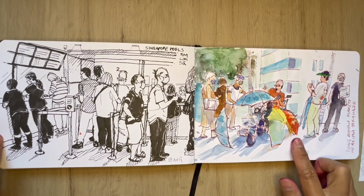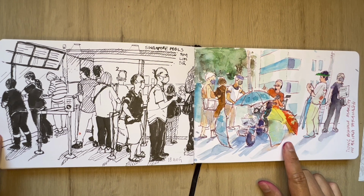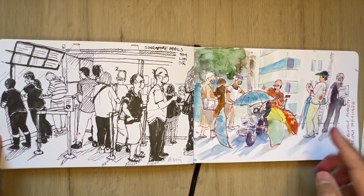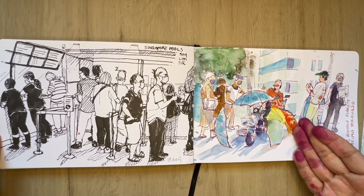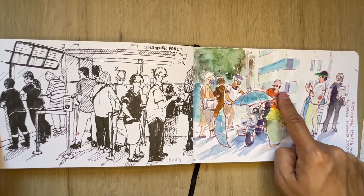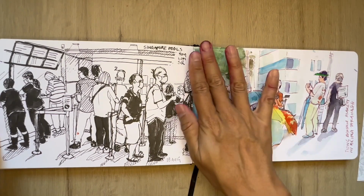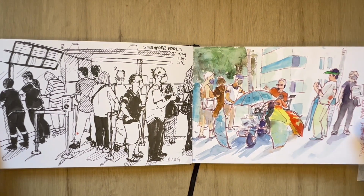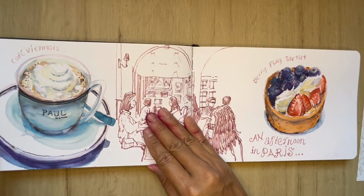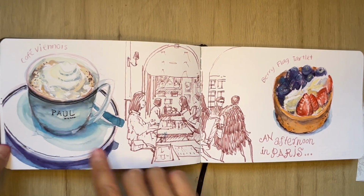This is an urban sketching gathering over at Tiong Bahru Market, and this is Akira Takashi. He's a busker. He paints on umbrellas, and that's Uncle Sue, Andrew Sue, making a sketch of Akira, and this is me making a sketch of all of them. This is at the entrance where the escalator is of the Tiong Bahru Market on the ground floor.